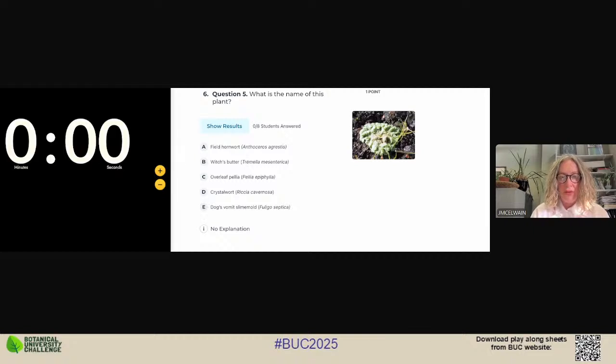Question 5. What is the name of this plant? Is it A, field hornwort, Anthoceros agrestis? B, witch's butter, Tremella mesenterica? C, overleaf pellia, Pellia epiphylla? D, crystalwort, Riccia cavernosa? Or is it E, dog's vomit slime mold, Fuligo septica?